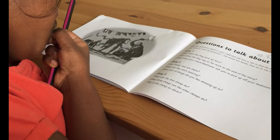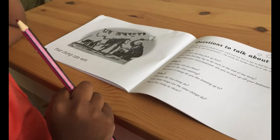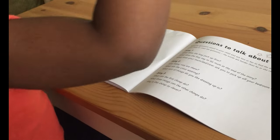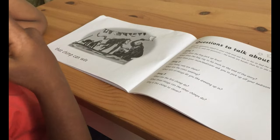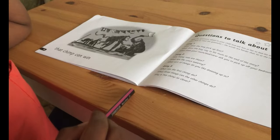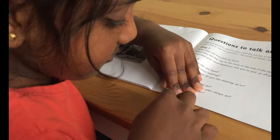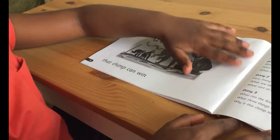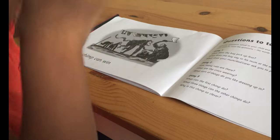And then the last third story. What can the first chimp do? Run. What three things can the other chimps do? Grin and win. Run. Grin. Say that. Grin. Okay. Why is this chimp so clever? Because it can win.